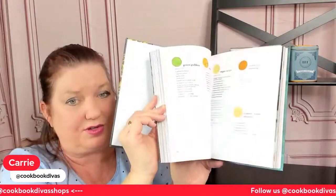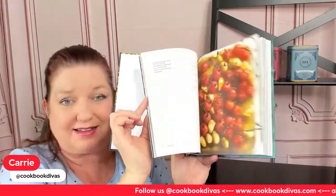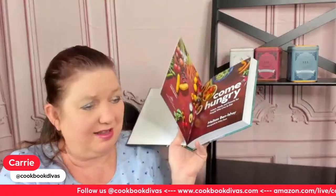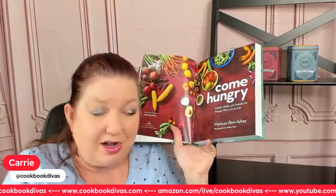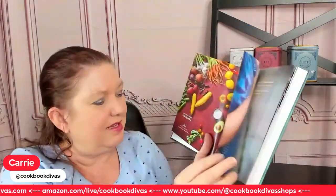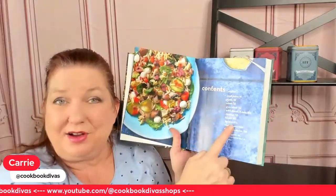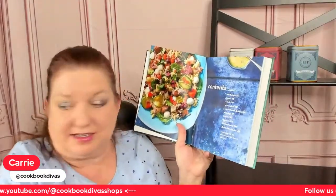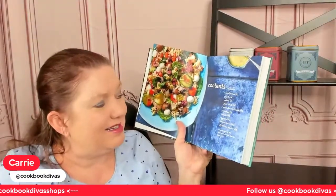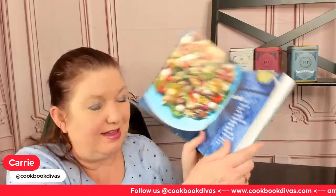Oh, this is gorgeous. I flipped through this a couple days ago and forgot how stunning this is. This makes me want to cook. This definitely makes me want to cook. This is Come Hungry. It's 37% off today. Huge deal. Let's check out the chapters. Small plates, toasts, salads, grain salads, quick dinners and sides, dressings, breads, desserts, kitchen basics, and at the end, DIY kitchen staples.